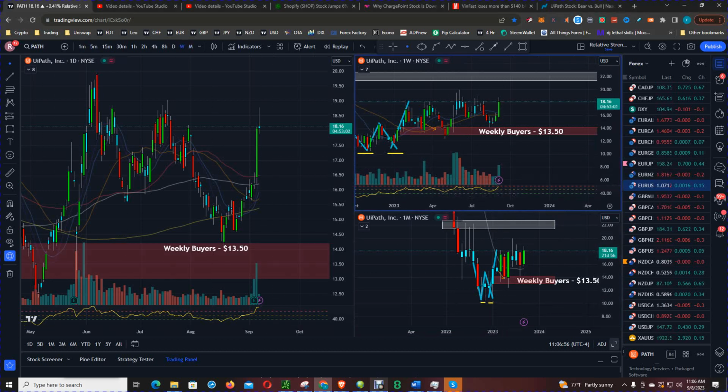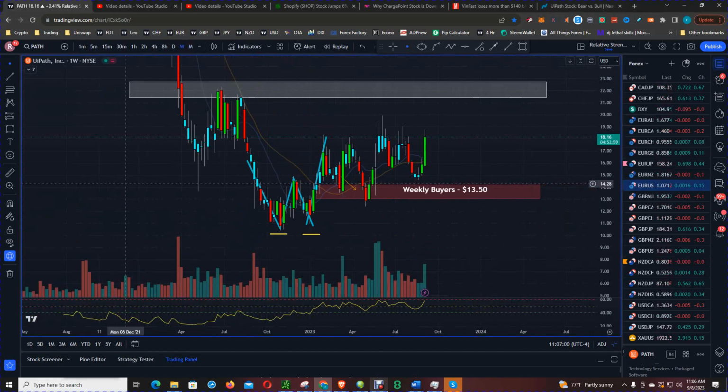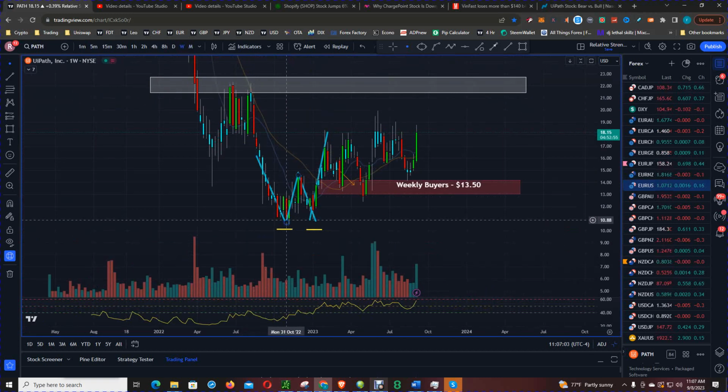This is UiPath on the weekly chart, and you can see that price did form a double bottom back in late 2022. Double bottom is a bullish reversal pattern. You could also see that price action formed what I like to see as a W pattern, also a bullish reversal pattern. And typically when price breaks the apex of the W and retests, that is a good level to go long.